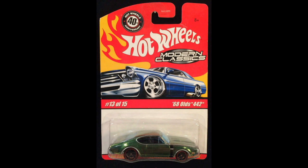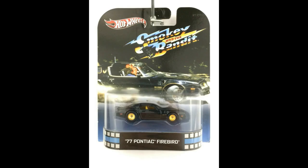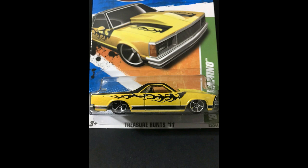And next up, here we have a 1970 Pontiac GTO, quite a popular American car. And next, one of my favorite American muscle cars, the 1977 Pontiac Firebird. And next up, the 1980 Chevy El Camino.